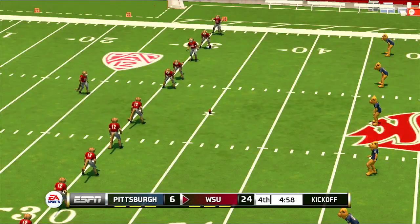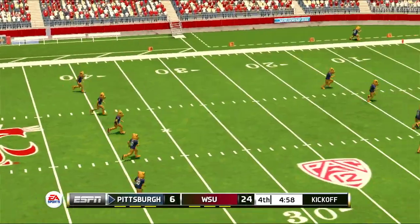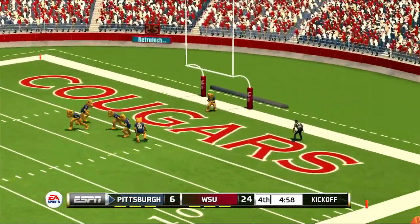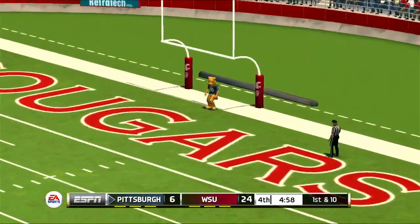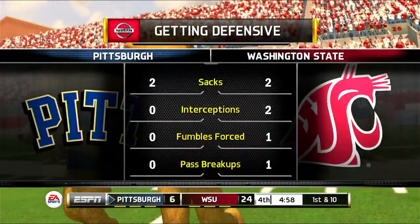The kicker looks like he's ready to kick this one off. And he got all of this one. Great kick. And it goes into the end zone, down for a touchback. Washington State's just not going to let them come for air, I guess.